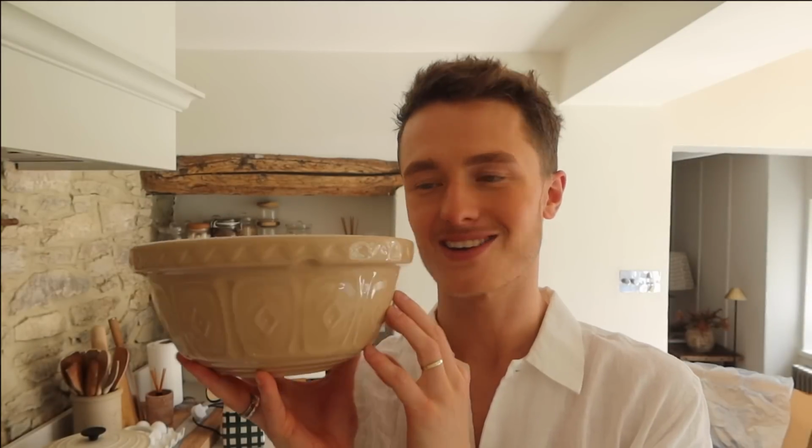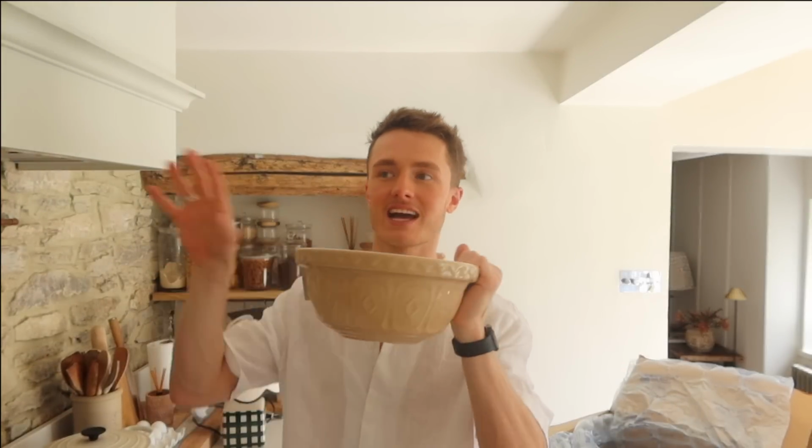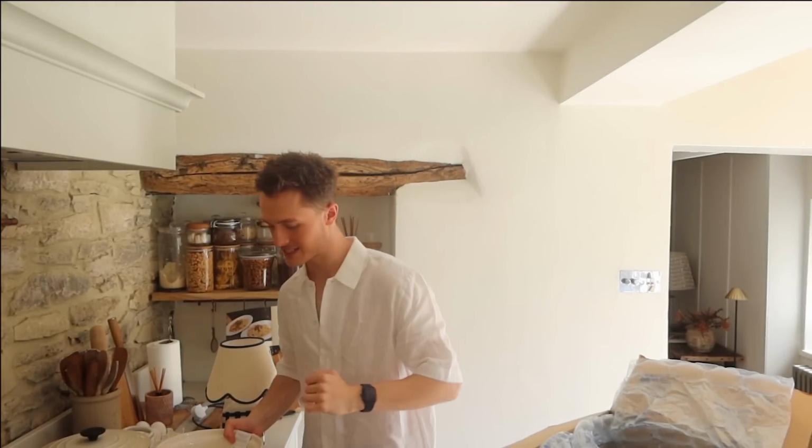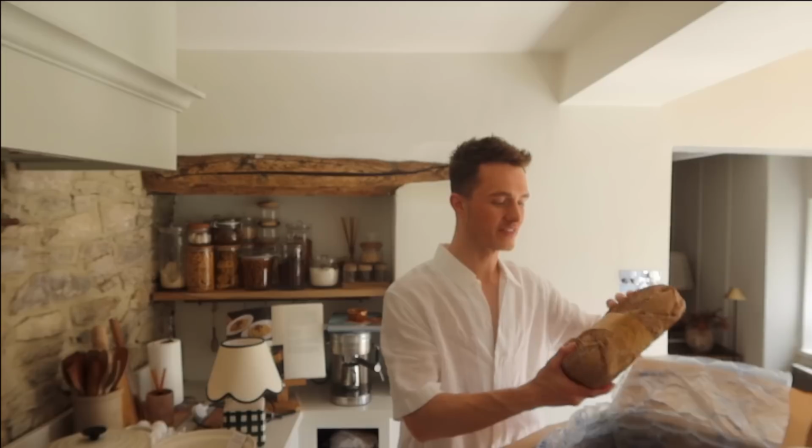So the first thing that I got is this Mason mixing bowl. It's in a really lovely buttery yellow colour, which I'm loving at the moment. And again, I think it works really well with the stone of our kitchen, and I think it would just look really nice and pretty on our shelf, just to give a little pop of yellow.